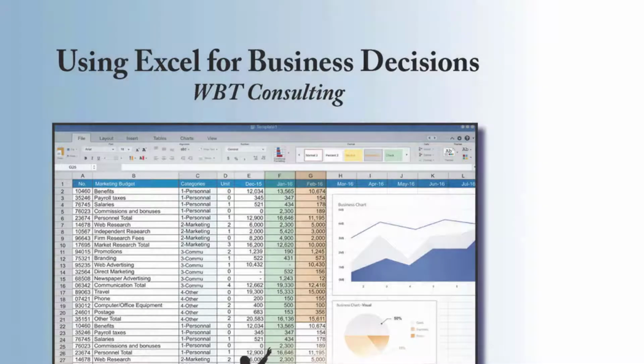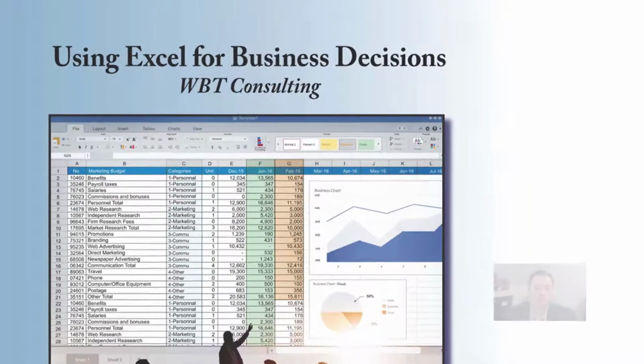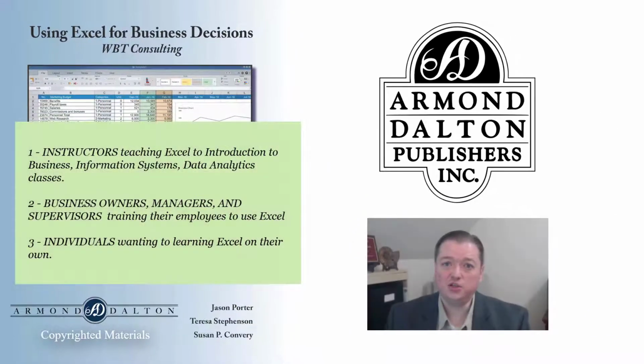Taken together, this book provides just what you need if you want to introduce Excel skills to introductory business students, to introductory information systems or data analytics students, to your employees if you're a manager, supervisor, or business owner, or for yourself if you just want to improve your own Excel skills.